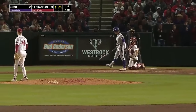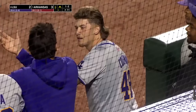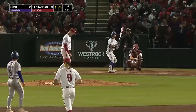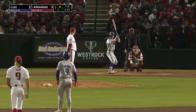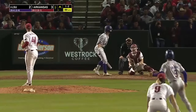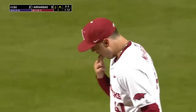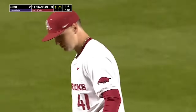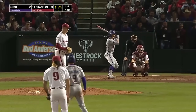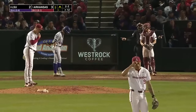Pitch, breaking ball foul to the Arkansas dugout. Ashton Larson is 4-for-7 as a pinch hitter this year. Small sample size, but awfully impressive. 2-2. Time granted. It was the catcher, Hudson White, who wanted it that time.